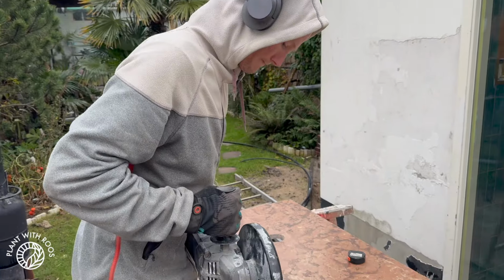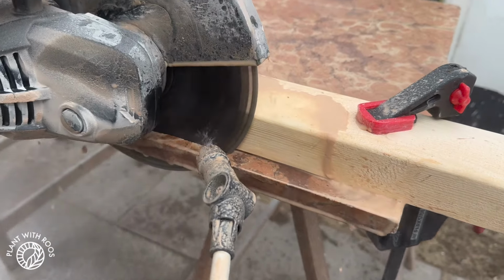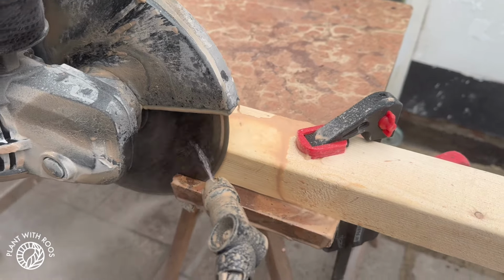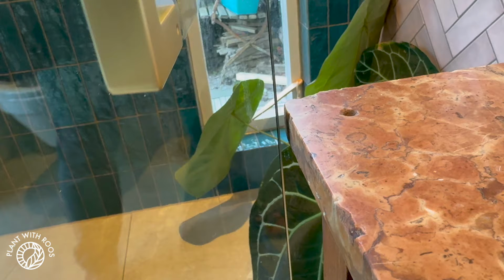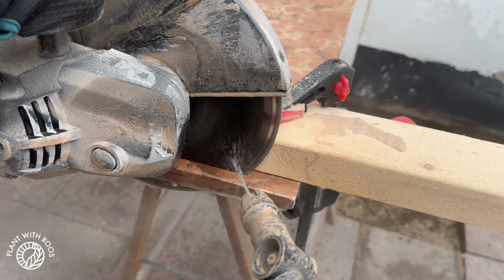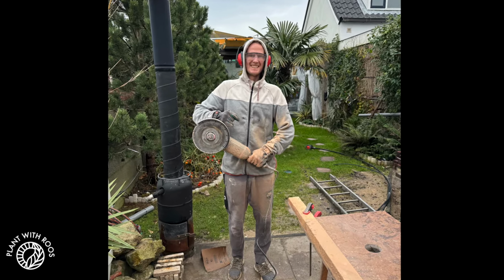We have to shorten the marble slab a little bit because unfortunately the glass door that we have in the shower was just hitting the marble countertop. But luckily my boyfriend was able to cut about 1 centimeter off with this huge, I don't know what it's called, saw thingy. And now it fits perfectly so we can actually open the door and get in the shower. Because we used water to cool down the sawing, my boyfriend got very, very dirty in the process.